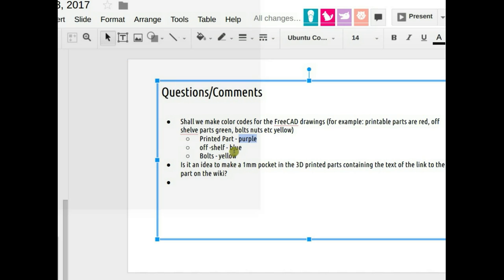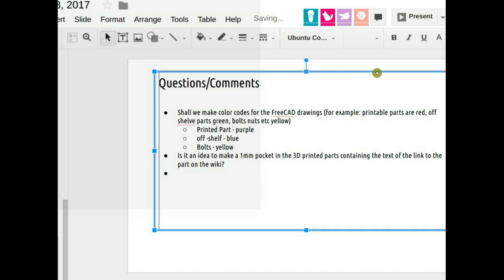Does that sound good? Purple, blue, yellow, or red, green, and yellow? Red, green, and yellow. Those are nice, all nice primary colors there. Red, green, and yellow. We gotta have some blue. Purple, blue, and yellow. Let's try purple, blue, and yellow for now. Does that work, or?